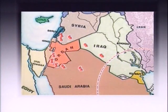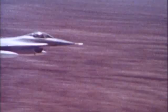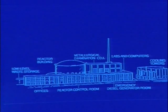A third but extremely risky option was to actually try to weave a course between the Arab radar stations. To make this plan work, Israeli pilots practiced flying at very low levels over long distances. They also studied plans of the power plant and its various features, but most of all the position of the reactor building which housed the nuclear core.